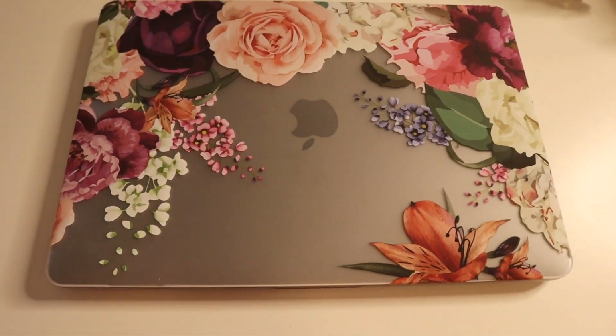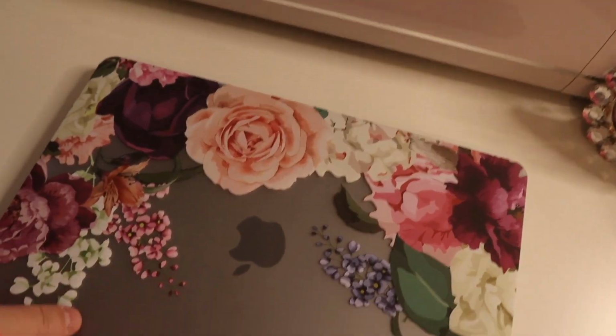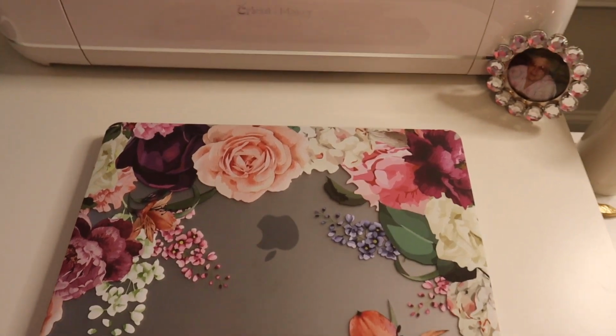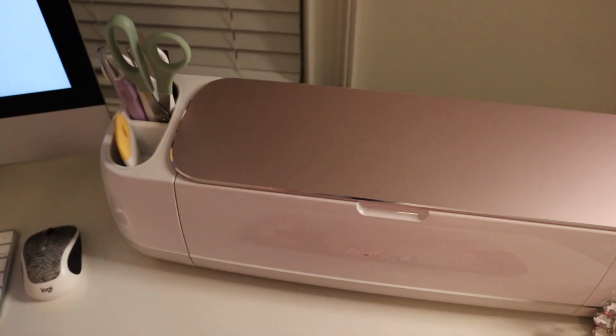This is my computer, my laptop. I got this case from Amazon. I just love it so much. I love floral. I love pink, obviously. And it's just so feminine and pretty. It wasn't that expensive. This is a Cricut.